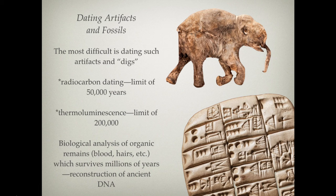Now, in terms of dating, which is a problem when we talk about archaeological digs: how do you know how old that thing is that you're pulling up out of the earth? That's really the most difficult aspect, particularly of artifacts coming out of the ground. The easiest and most common method that everyone is aware of is radiocarbon dating. Radioactive carbon is within all living things, and it's consumed through breathing and eating. It gets into the body at a consistent level.